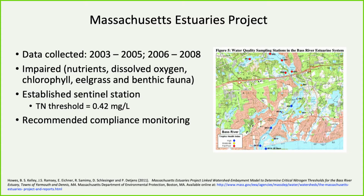So basically what they do, they collect 3 years of data, they feed it into this model, and from the model, it outputs a number of suggestions of the amount of nitrogen that needs to be reduced for each estuary. So data were collected for Bass River. This is a map of Bass River, and all the dots are the locations. They had 13 different stations in Bass River.